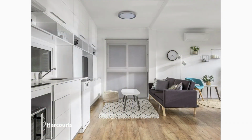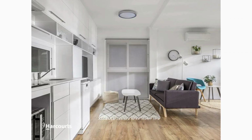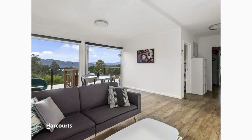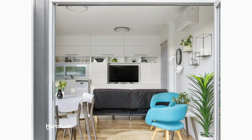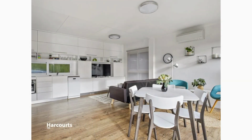From the dining area is a homey living space that invites you to unwind and relax in style. The living room features a comfortable couch and a large smart TV where you can stream all your favorite shows. Adjoining the living area is an immaculately designed kitchen.